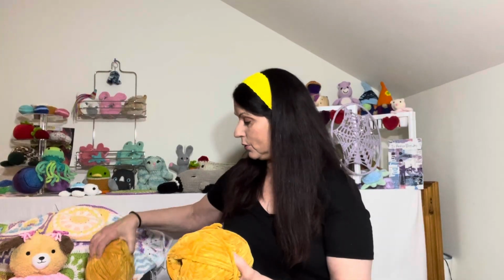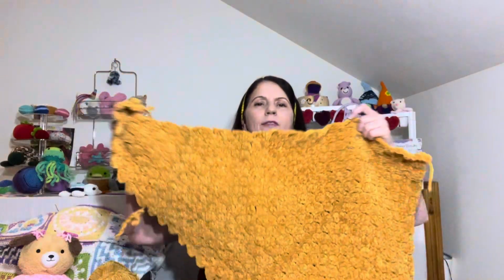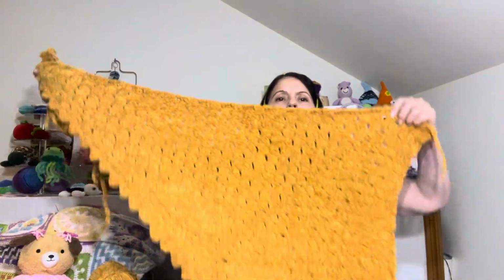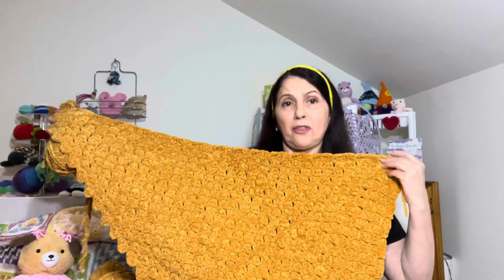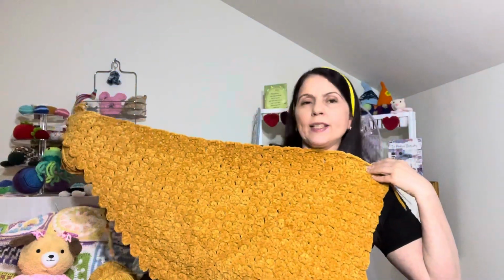So I'm nearly halfway, and I've already used this much to go of the second ball. So this is how big it is so far. So it does have a little bit more to grow. So it's not going to be a blanket as such, more of a throw for the lounge. So that's what the newlyweds want it for. So I think it'll be okay.